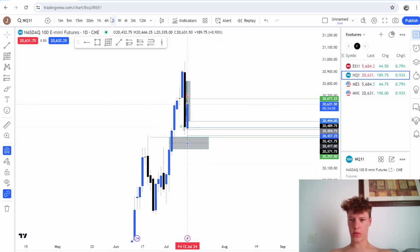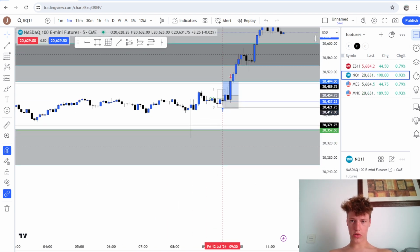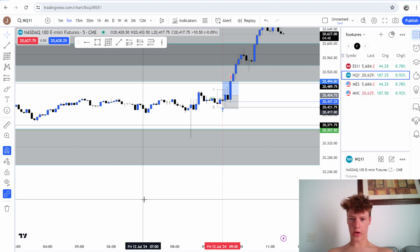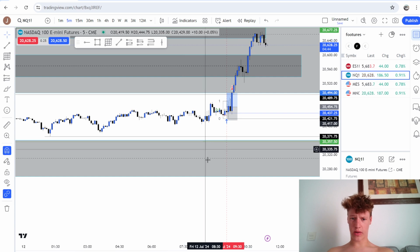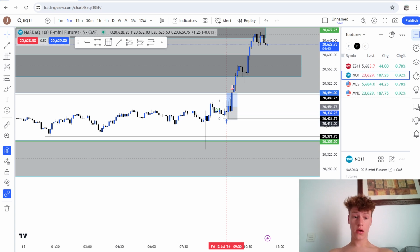Daily imbalance, daily equilibrium, and that got hit pre-market because we had PPI coming out today at 8:30, an hour before market open. So PPI actually came into daily equilibrium and swept hourly liquidity and came into the daily imbalance. So really that's more reason to go higher.